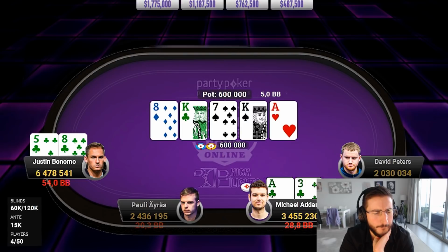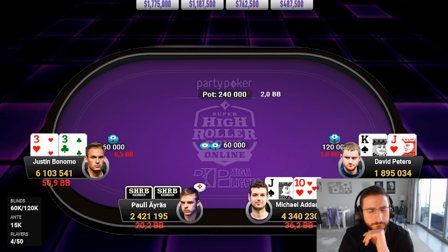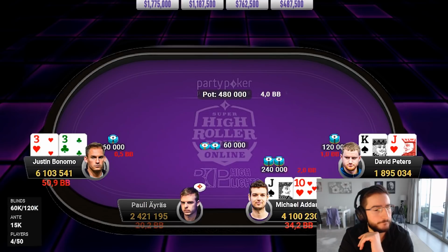Surprising no turn barrel from Bonomo, because Michael should still have a lot of ace highs. I mean, Michael has to double delay bluff hands like queen-jack, queen-ten here. I don't know, yeah. I guess they have to bluff. Those are the combos he would pick if he's going to bet that river. Double delay up.